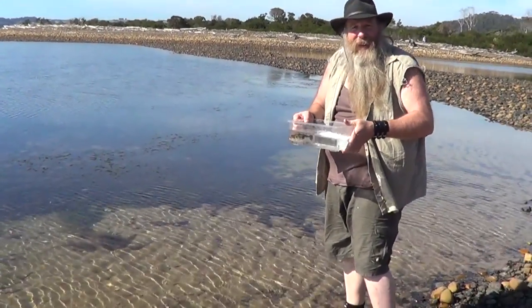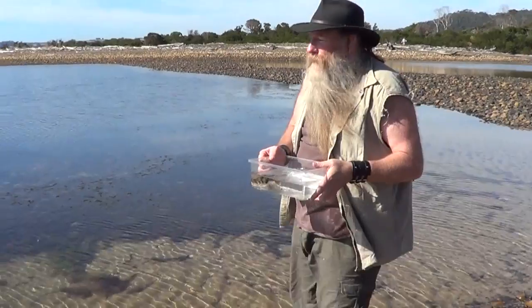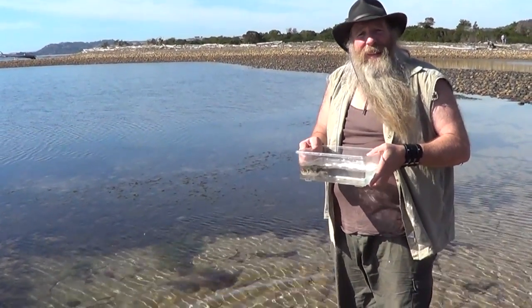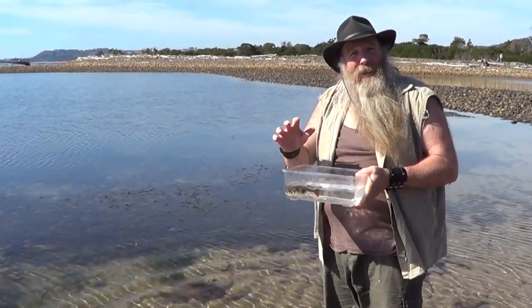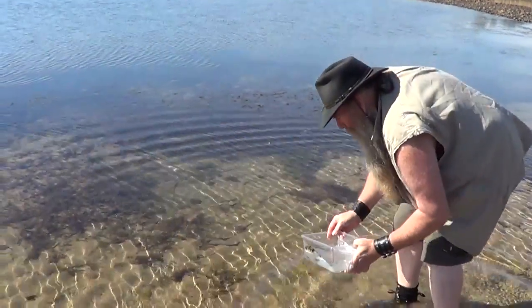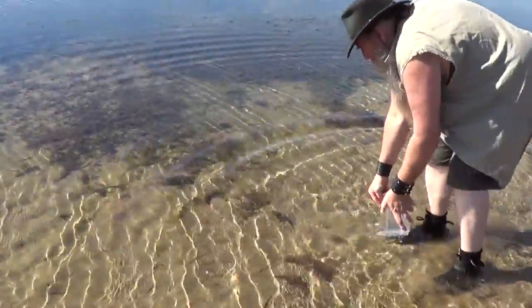Well, it's great to do a sketch of this guy here. I'm going to release him now because it's getting a bit frantic in there. Beautiful animal, definitely going in the print as one of the main characters. Okay, here you go. There he goes.